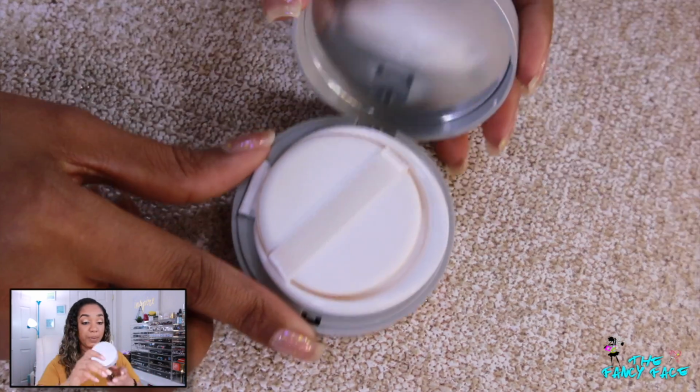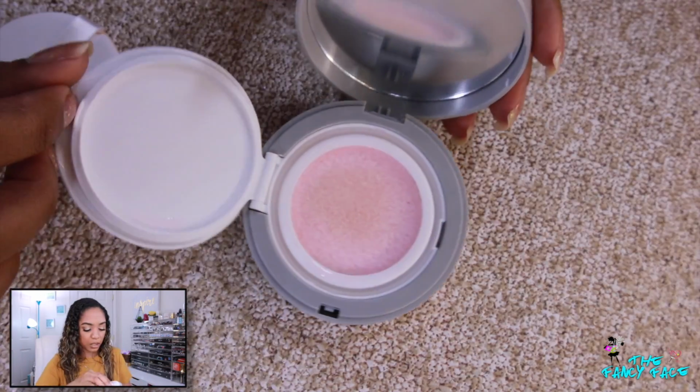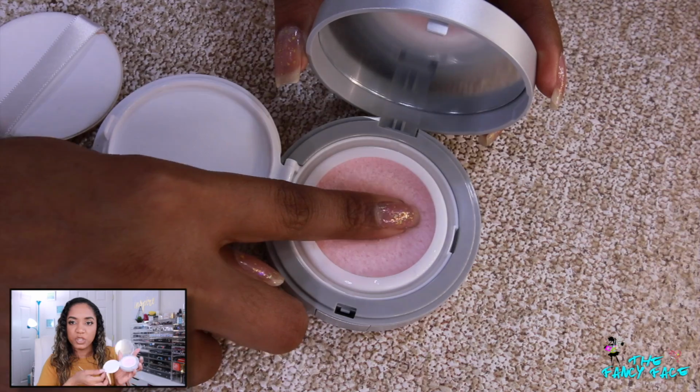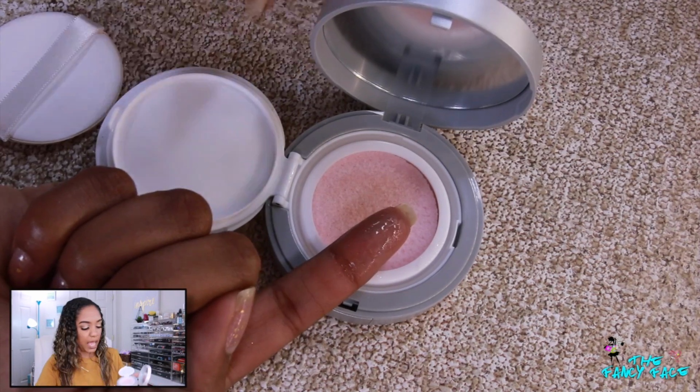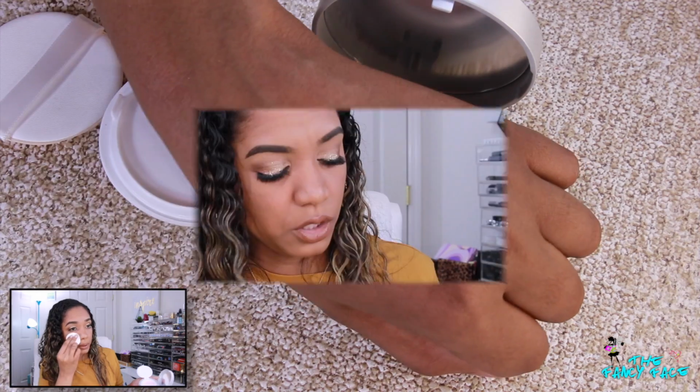So this is a compact. It's a cushion. That's how they do it. It's not like a liquid in a bottle. It's a cushion product. So you have the little cushion, and they give you the little applicator, and you press it in. So it's antimicrobial, so it should resist the growth of bacteria. Especially with a product like this, when you're re-dipping, you don't want there to be bacteria all over.